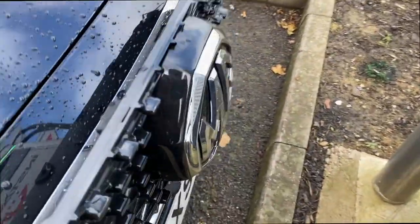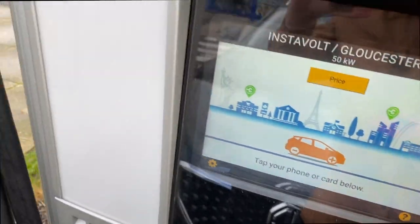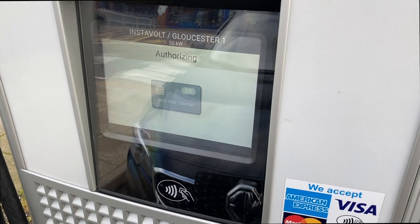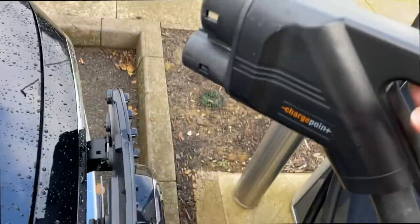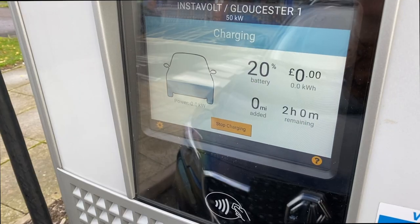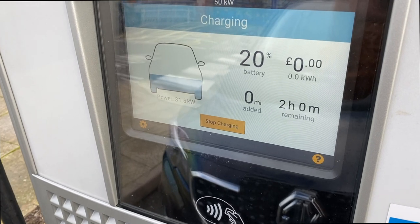Okay, so the charging process should be pretty straightforward. Remove the two covers for the charge port. Tap contactless card on the screen. CCS connector. And we're charging, and the speed is ramping up through 30 kilowatt and rising.